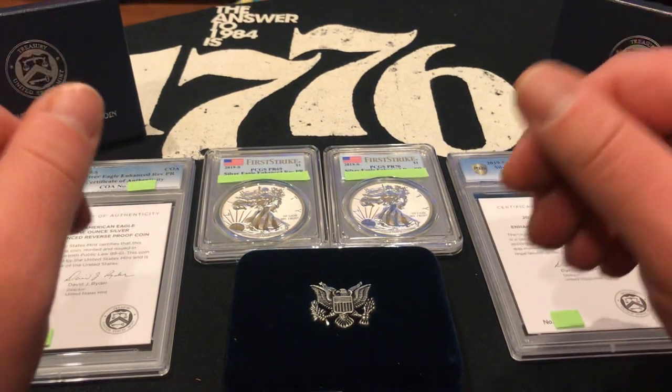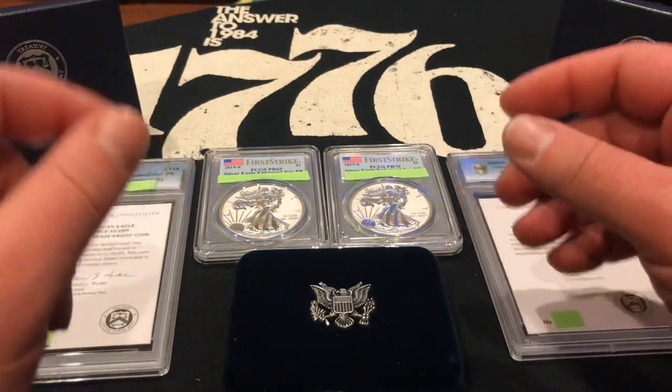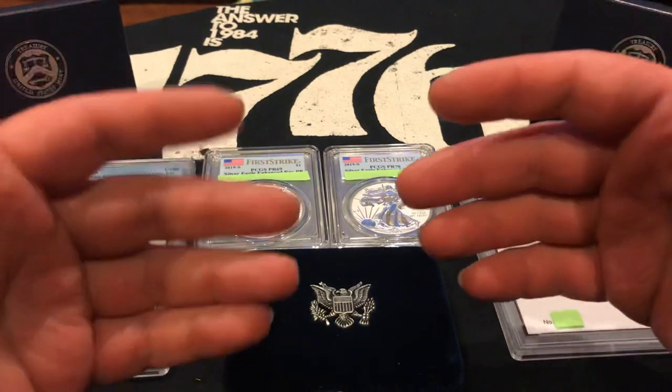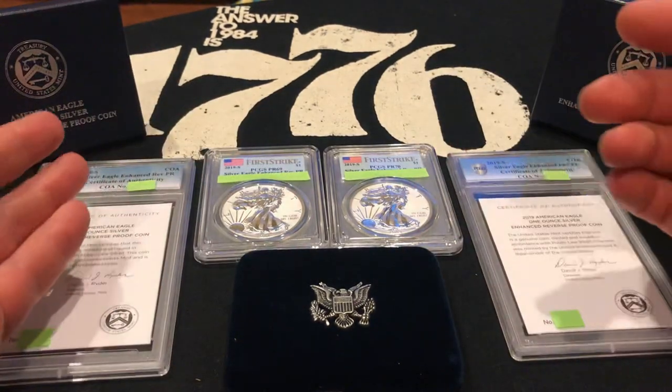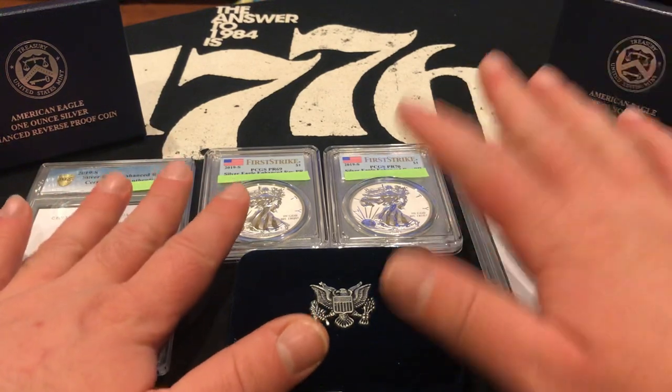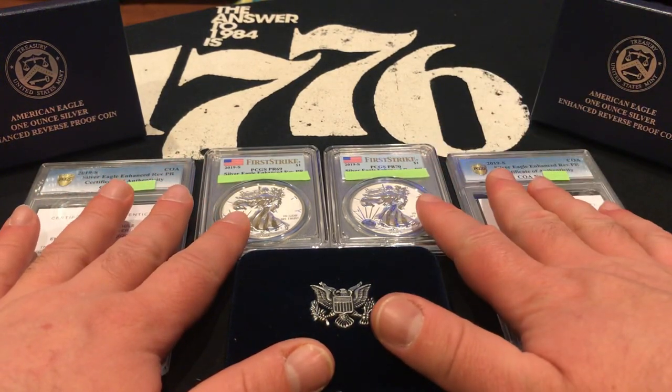Now my plans, what I'm planning on doing with this. And again, I'm a collector. I'm a collector at heart. That's what I am. It's what brought me into all this here. The 69, I am going to put it up for sale. The 70, I'm keeping for myself.